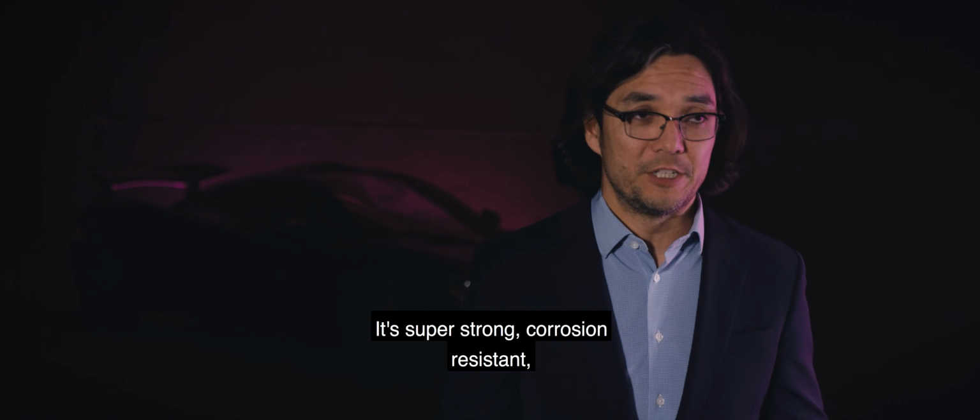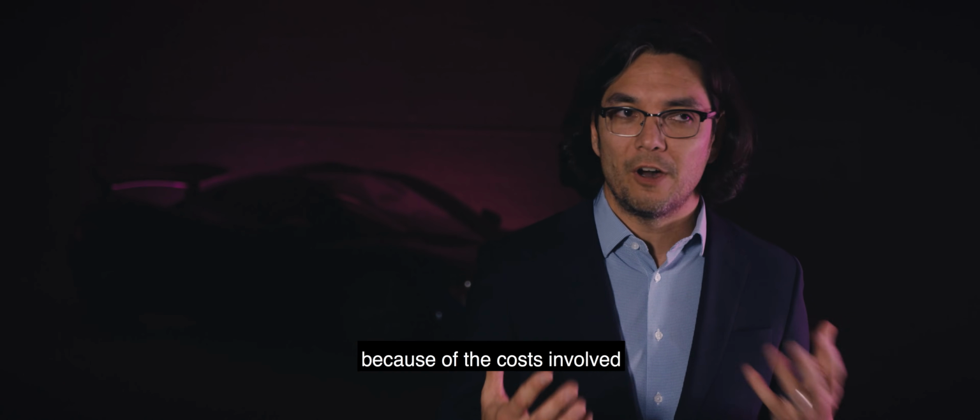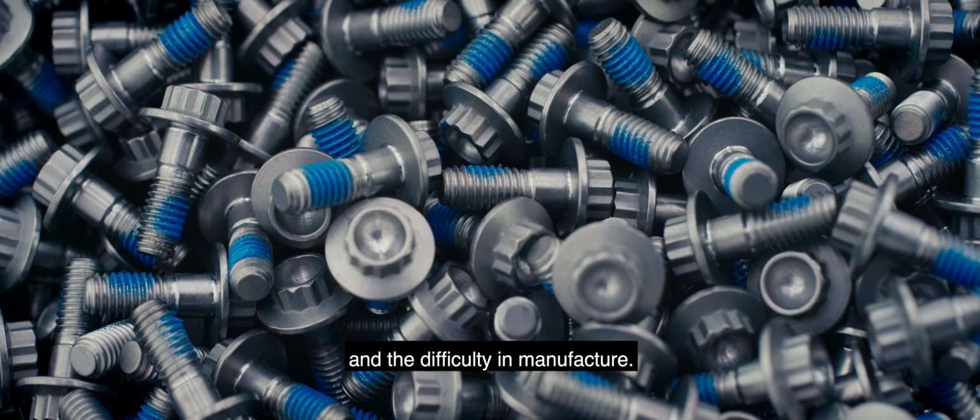In the performance space, titanium is sort of the holy grail, right? It's that thing that everybody wants. It's super strong, corrosion resistant. It's almost ideal for a wheel. In the past, HRE's worked with carbon fiber, and carbon fiber is on the market. And titanium has actually been a little bit more elusive because of the cost involved and the difficulty in manufacture.